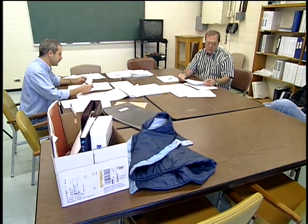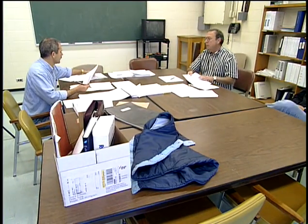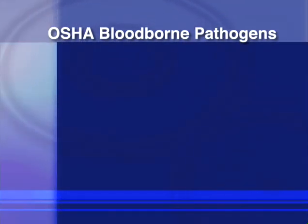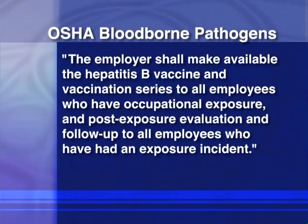The exposure control plan shall be reviewed and updated at least annually and whenever necessary to reflect new or modified tasks and procedures which affect occupational exposure and to reflect new or revised employee positions with occupational exposure. OSHA's Bloodborne Pathogens regulation requires that the employer shall make available the hepatitis B vaccine and vaccination series to all employees who have occupational exposure, and post-exposure evaluation and follow-up to all employees who have had an exposure incident.